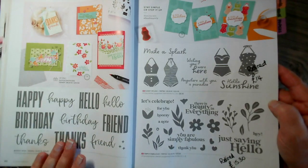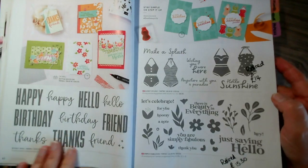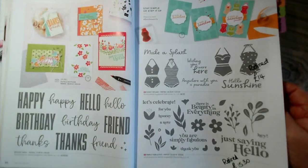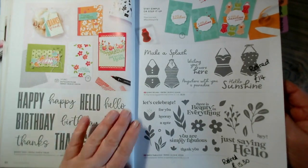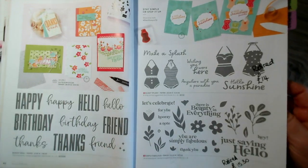So all of these items that are retired are available while stocks last. Anything carried over will be available, obviously, continuously, unless it goes out of stock temporarily, in which case you'll have to wait until it comes back in. We no longer do back orders. It was just too expensive to keep that going.